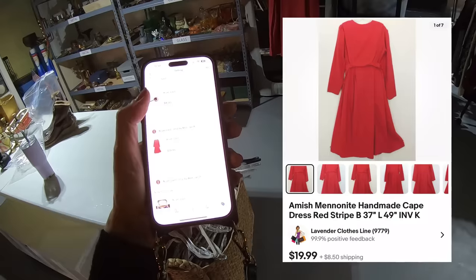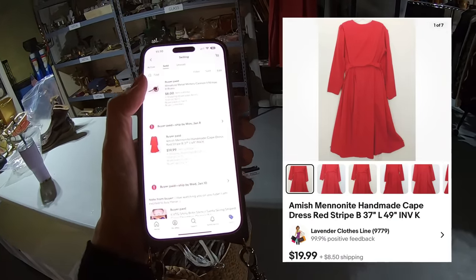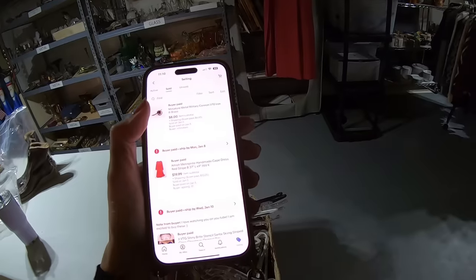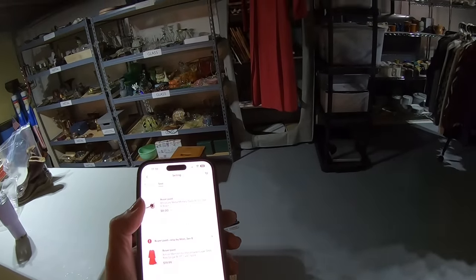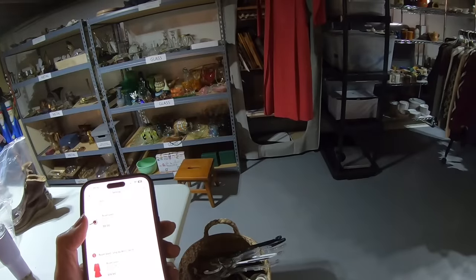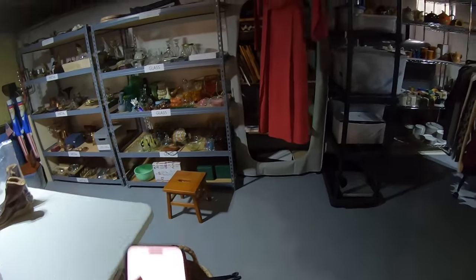This next item is an Amish Mennonite handmade cape dress, red stripe. I always give the measurements right in the title because these dresses are all handmade. They don't have any labels inside. So putting the measurements in the title really helps a scrolling buyer know right away at a glance if it's going to fit them. I do inventory these dresses with a letter. So this is letter inventory K.